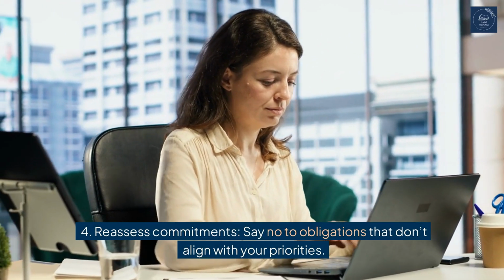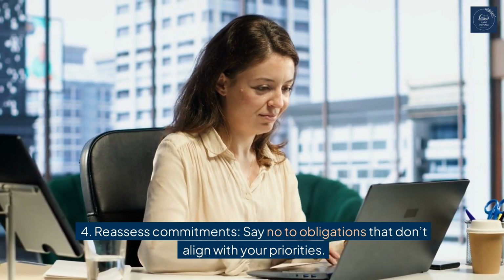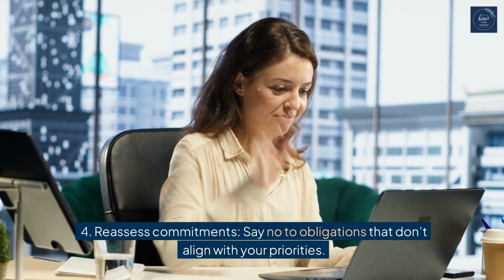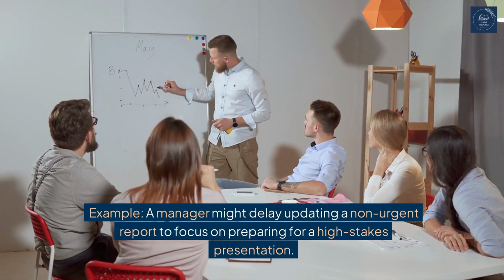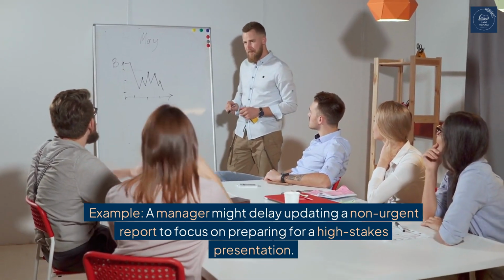4. Reassess commitments. Say no to obligations that don't align with your priorities. Example. A manager might delay updating a non-urgent report to focus on preparing for a high-stakes presentation.